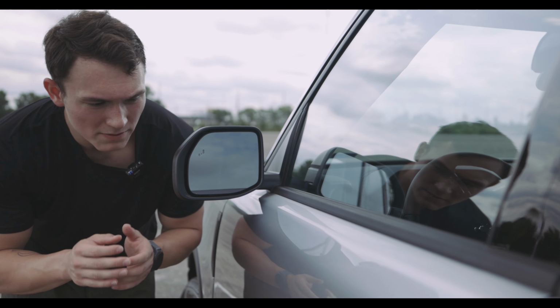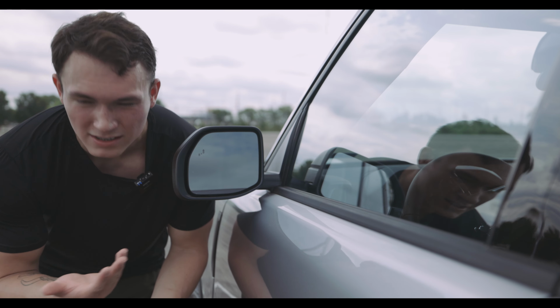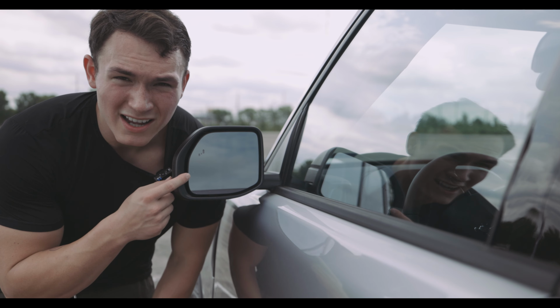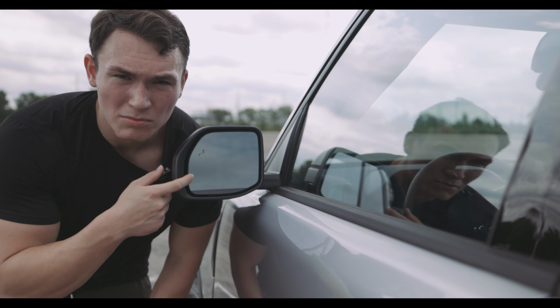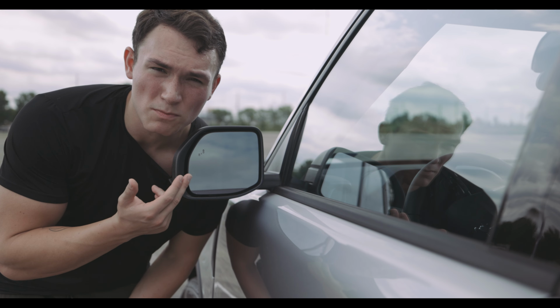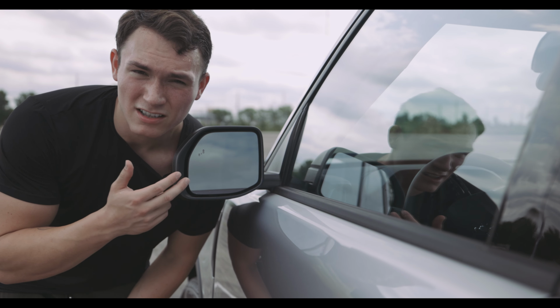Keyless entry. Also on the side of these vehicles are the mirrors, obviously, because you kind of need to see what's going that way. And they come with the blind spot notifications or monitors. So when you have a car that's off to the side or an object, they'll start blinking or flashing to let you know that someone's there.